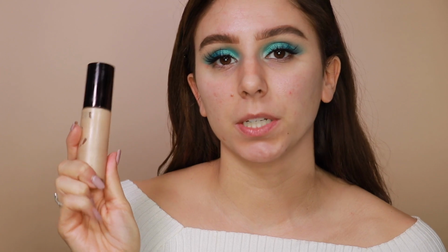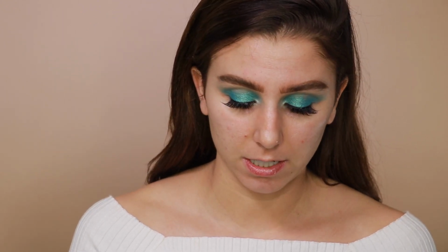To prime the skin, I'm going to use my Becca Backlight Priming Filter Primer. This just adds a nice luminosity to the skin. I'm also going to take a little bit of my Makeup Forever Smoothing Primer and just fill my pores in with this. I like to press it into my pores.